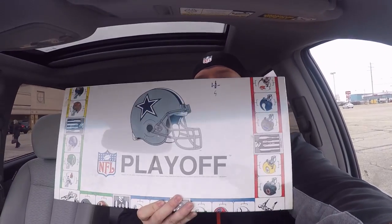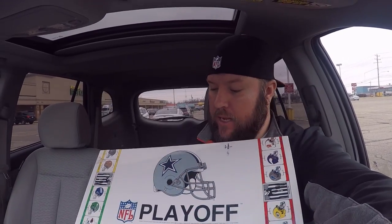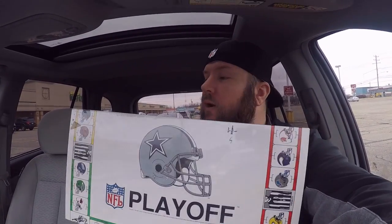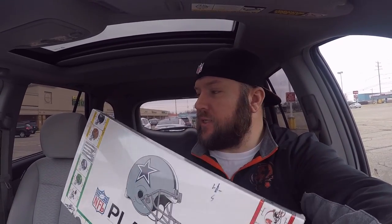Just got out of that St. Vincent de Paul, and I want to show you guys what I picked up. Here, hopefully you can see it. It's a playoff Monopoly game from 1991. It's still sealed. It's a Dallas Cowboys one, so it's a good team. Paid $4 for it. Should be able to get about 25 or 30 for it, I think, on eBay plus shipping. So not a bad little score.